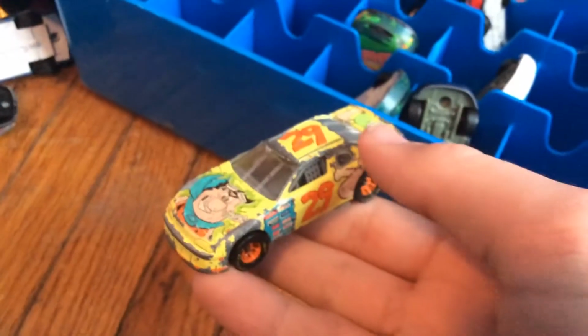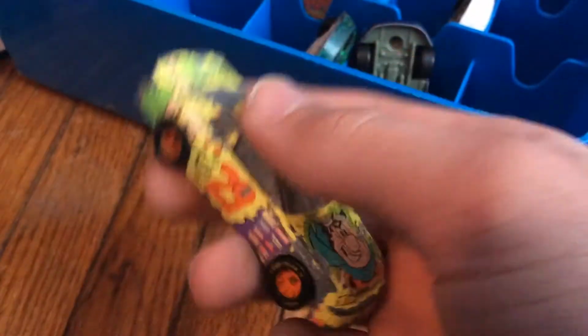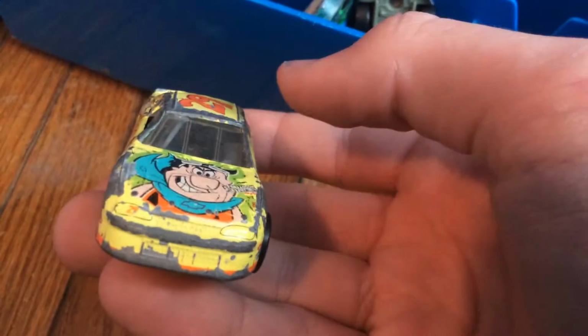I know I'm throwing the cars around, but they're old, and I don't care about them that much like I used to. This is Steve Grissom's 1996 Racing Champions car. I've already kind of done a review on the newer version of this, but just thought I'd do one on the older one, too. Lots of play for this. I thought it was Kevin Harvick at first, but it isn't. I figured out this year that it's Steve Grissom.